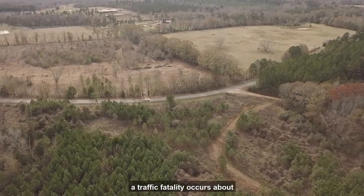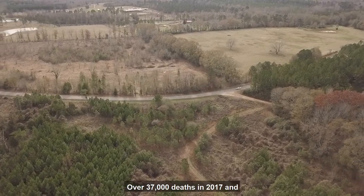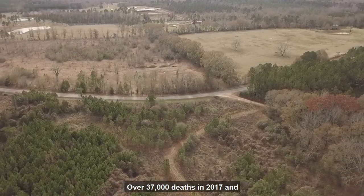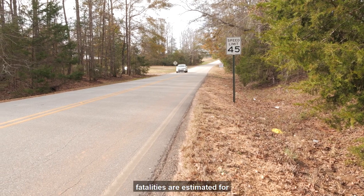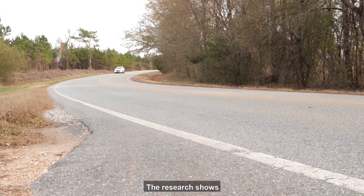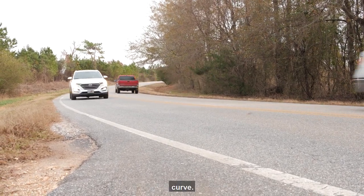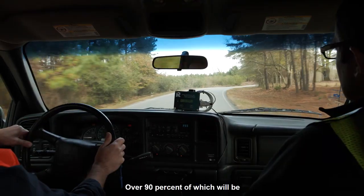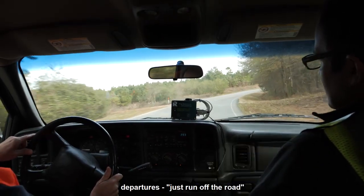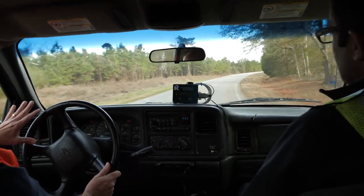United States, a traffic fatality occurs about every 15 minutes. Over 37,000 deaths in 2017 and more than 40,000 traffic fatalities are estimated for 2018. The research shows that 28% of those fatal crashes occur in a horizontal curve, over 90% of which will be single vehicle roadway departures, just run off the road crashes.